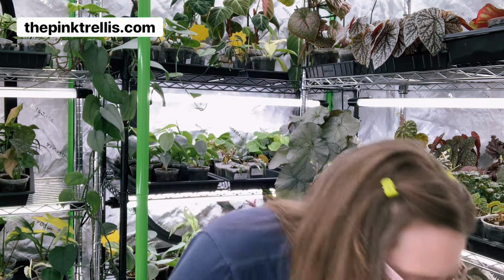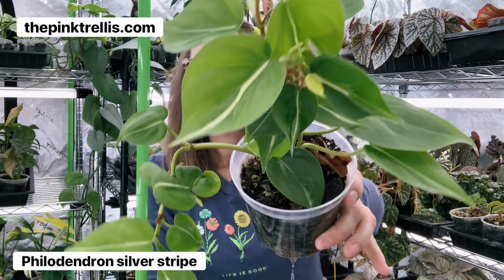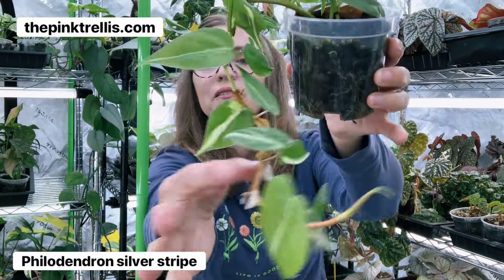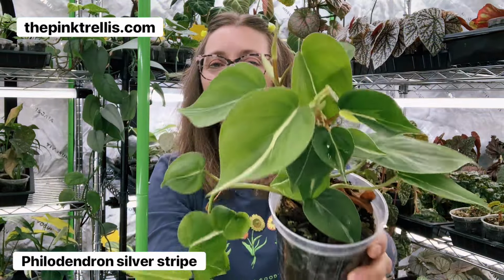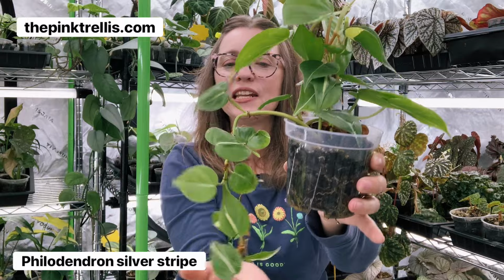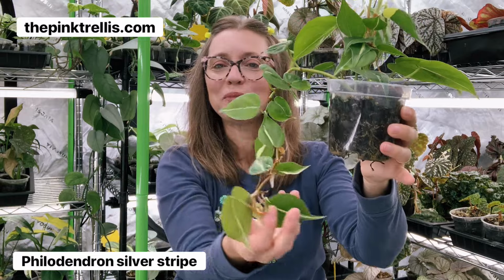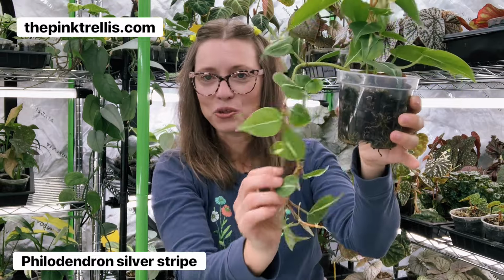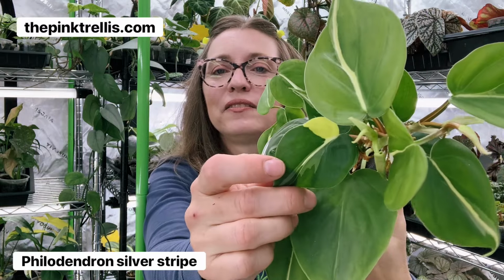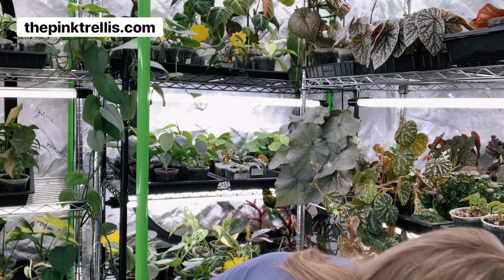So let's do, now I have two philodendrons. The first one is the Philodendron Silver Stripe. A nice long vine on this one, large plant. You can let this one trail up and get really big leaves, or you can let it trail down and you won't get quite as big of leaves. But personally, I like the look of trailing plants better. But look at this leaf, how pretty. Philodendron Silver Stripe.